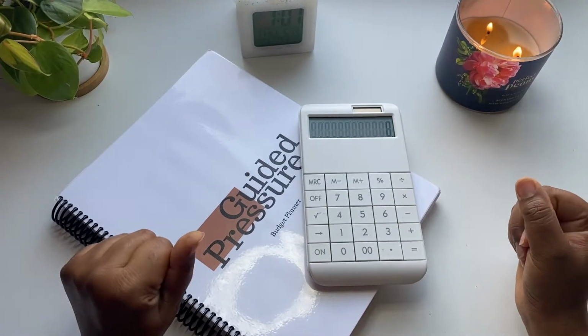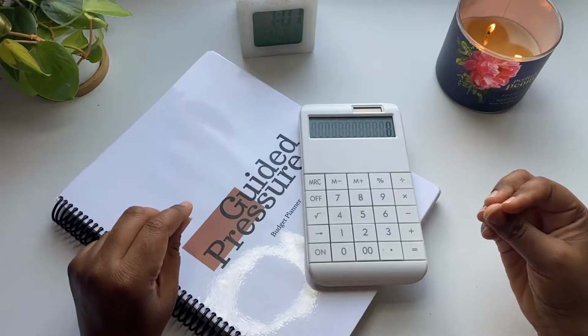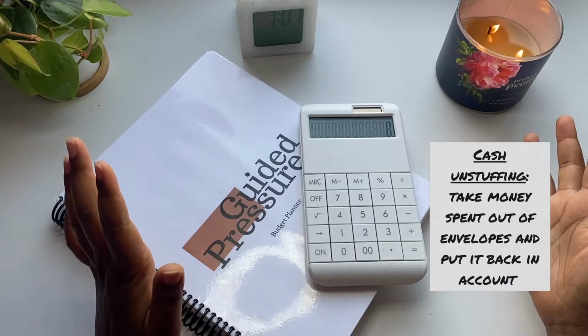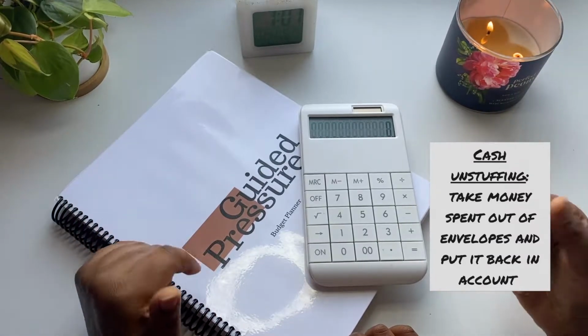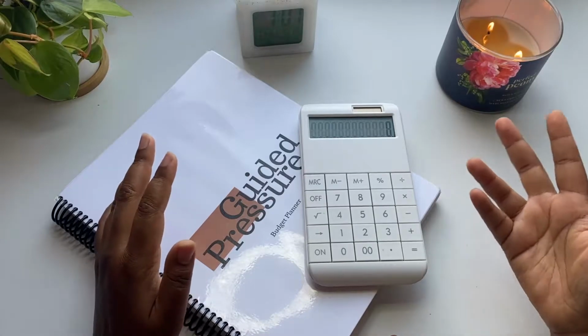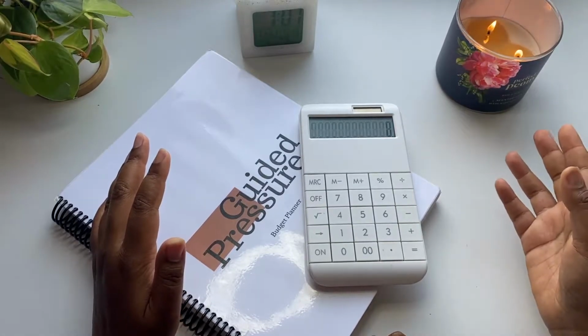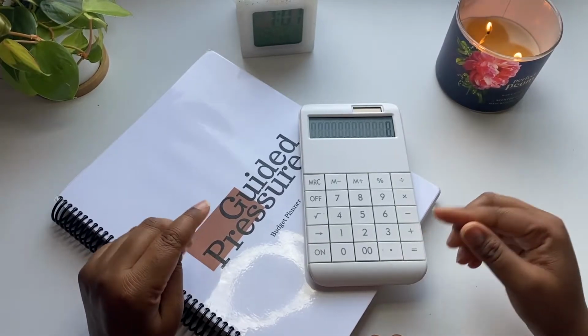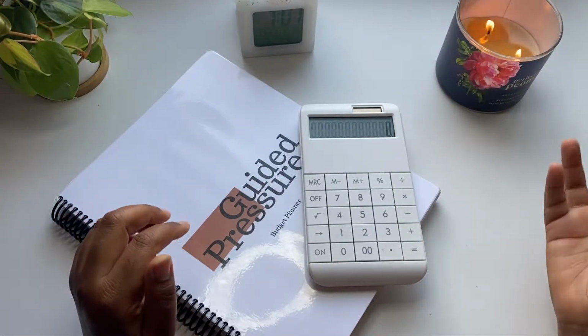Today we're going to be unstuffing my envelope so that I can pay myself back. What that means is that I use my credit card throughout the week and now I'm going to take money out of my envelopes and my sinking funds to put back in my account and pay my credit card off. So if you would like to see how I spent my money and how I'm going to pay myself back, stay tuned.